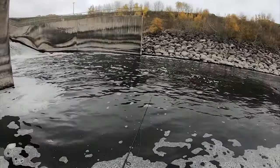Twenty-seven-inch walleye. Oh my God! What a huge day out here. Damn, 27-inch walleye. Oh, Lee, trust in the rainbow trout. Let's go.